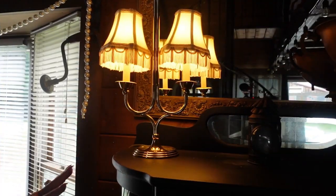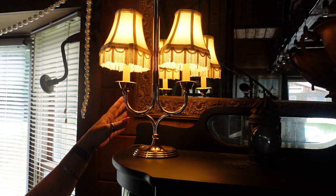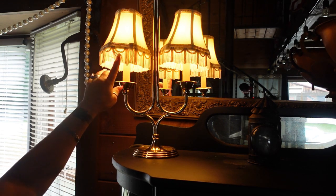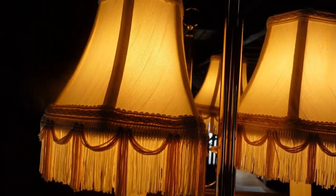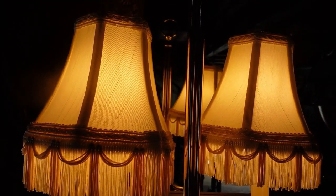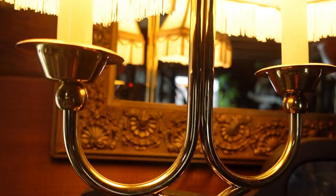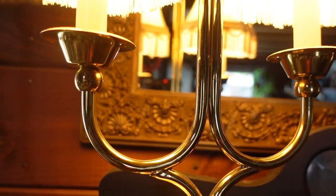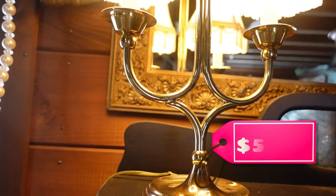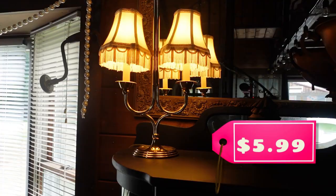I found this vintage inspired double arm brass table lamp. It came with these two fringed lampshades, and I just love everything about it. I love all of the details. I love the look. I love the finial. I think it's absolutely sweet and simple and elegant, and the price for this beautiful piece was only $5.99 with the light bulbs.